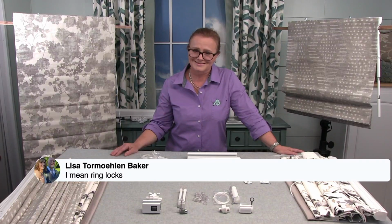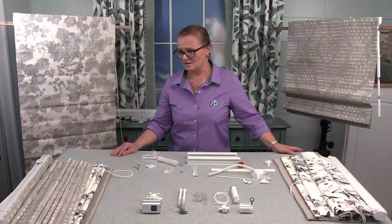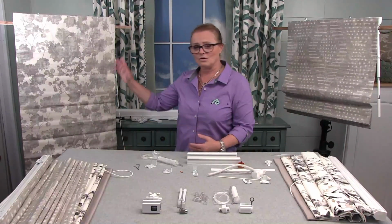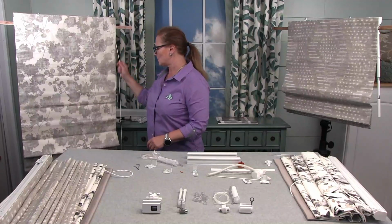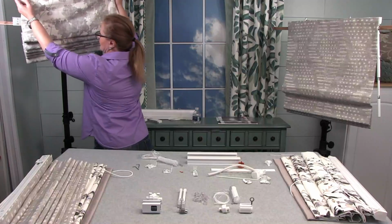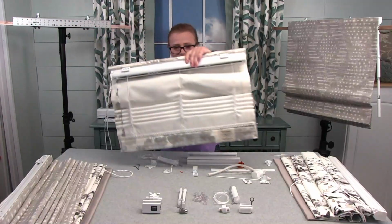Now Lisa wants to know, do they work with ring locks? Yes, they do work with ring locks. As a matter of fact, this is my preferred method. I love it, and all of these shades that you see here are fabricated with ring locks. I'll show in the back.